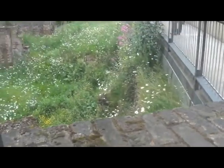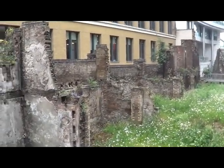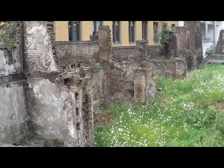So you can sort of see very faintly here in the glass that there would have been sort of towers in that. There would have been the old city walls back in the day, and obviously damaged in the war.